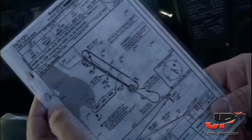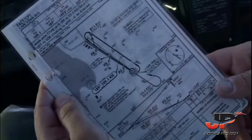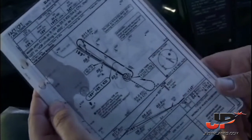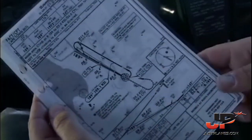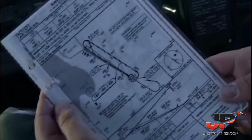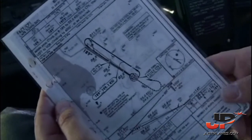Localizer frequency is 109.1 and the final approach course 189 degrees. The glide slope cross checks at 5.4 miles Charlie Tango Victor, 1973 foot. Decision altitude, which we've bugged on both altimeters, is 347 foot for category 1 approach, and the runway elevation is 200 foot below that at 147 foot.